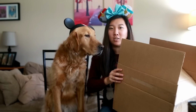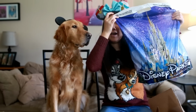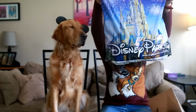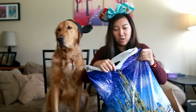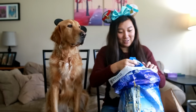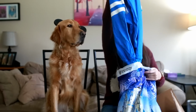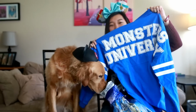I opened the box just now, and I'm going to dig in and show you. I haven't really opened it and looked at all the stuff yet. So, of course, she had to add in the Disney Parks shopping bags, which I love, and I love these so much. And so the first thing in here, this is the first thing I wanted her to go pick up for me at Disney California Adventure, and it is the Monsters University Spirit Jersey.